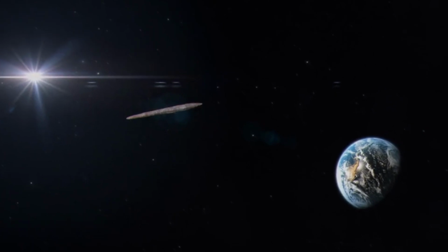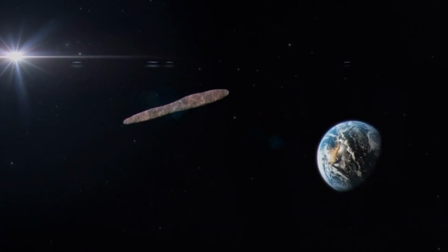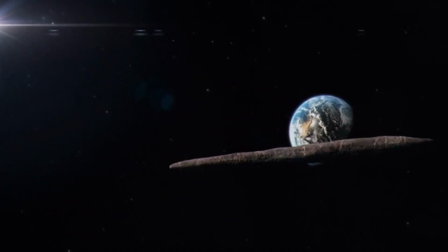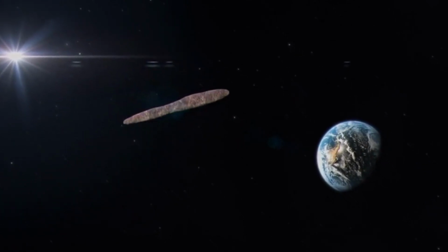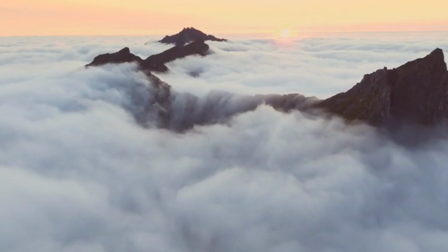One reason for the mystery is Oumuamua's incredible speed as it passed by the Sun. It's so fast that it's almost certain it didn't come from our solar system, and it may have been traveling through space for millions or even billions of years. Since the stars it might have passed by have moved over time, figuring out its origin has become a real puzzle for scientists. Oumuamua's path through space was also strange.